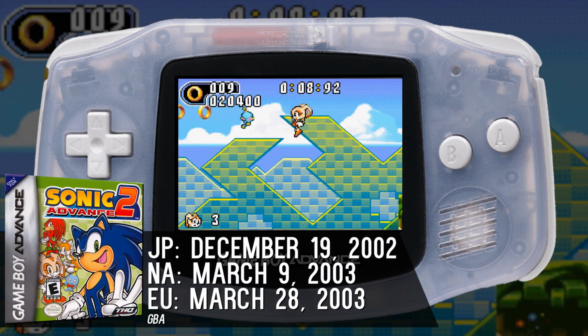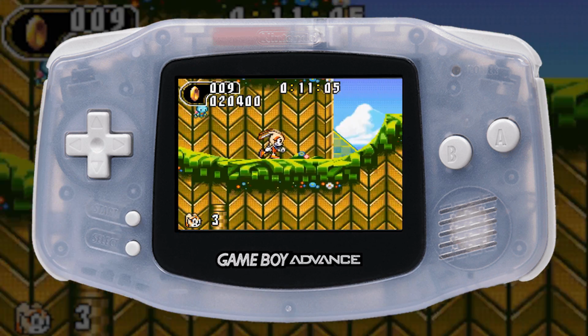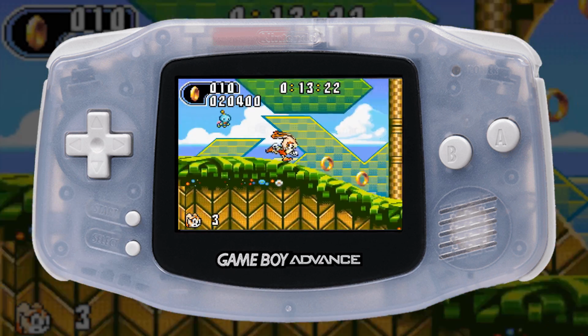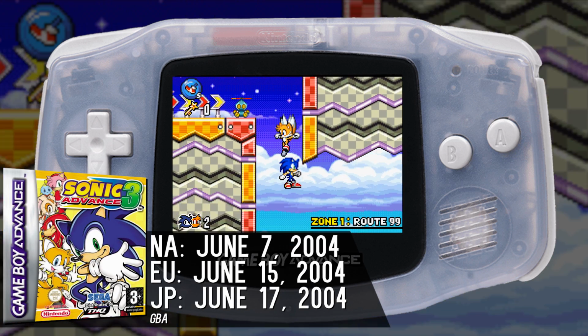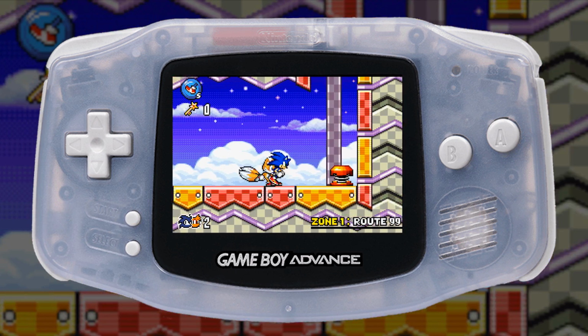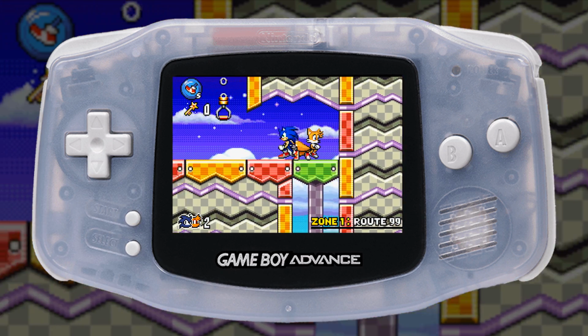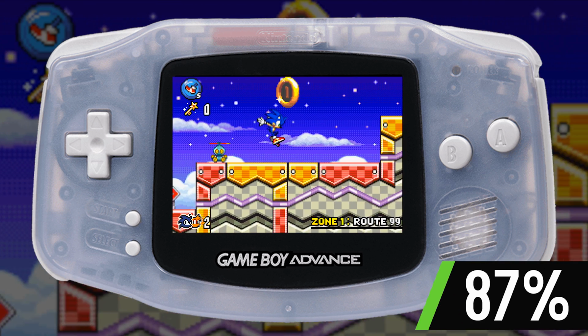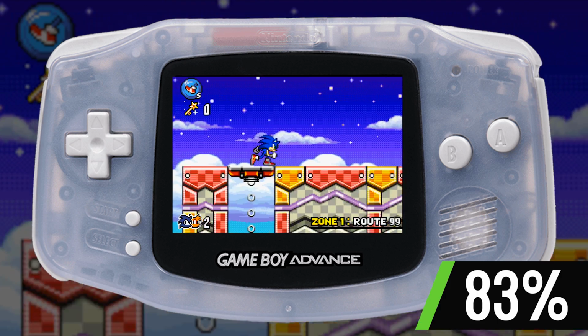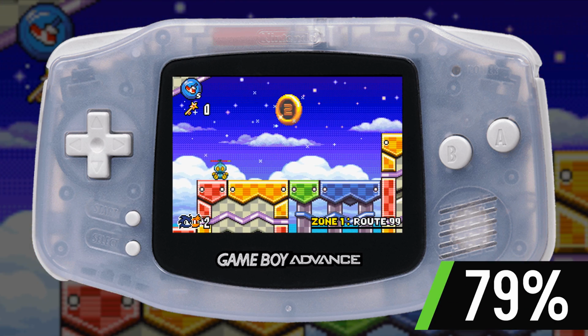Sonic Advance 2 featured a new original character to play as, Cream the Rabbit, that is joined by her Chao friend Cheese, and has the ability of temporary flight much like Tails. While Sonic Advance 3 introduced the addition of a second character that would tag alongside you during each level. Sonic Advance launched to critical acclaim with 87%, with the sequels also received pretty positively with 83% for Sonic Advance 2 and 79% for Sonic Advance 3.